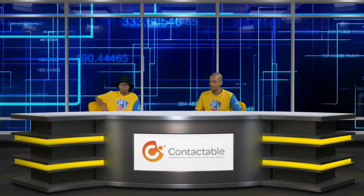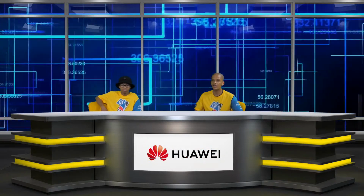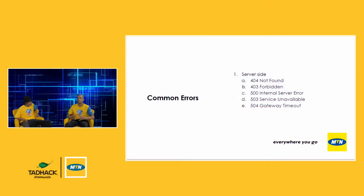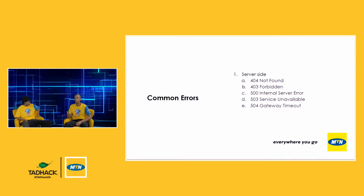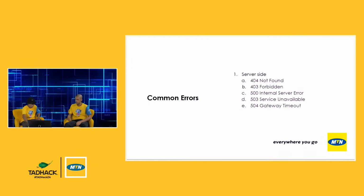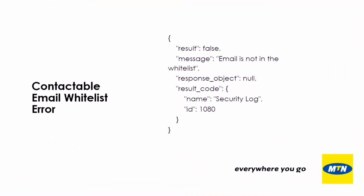Up next, we're just gonna go through a couple of the common coding errors that you guys may be facing, particularly for the first timers. If it's your first time using REST APIs or some of the partners' APIs. Awesome. This area over here is from Contactable.